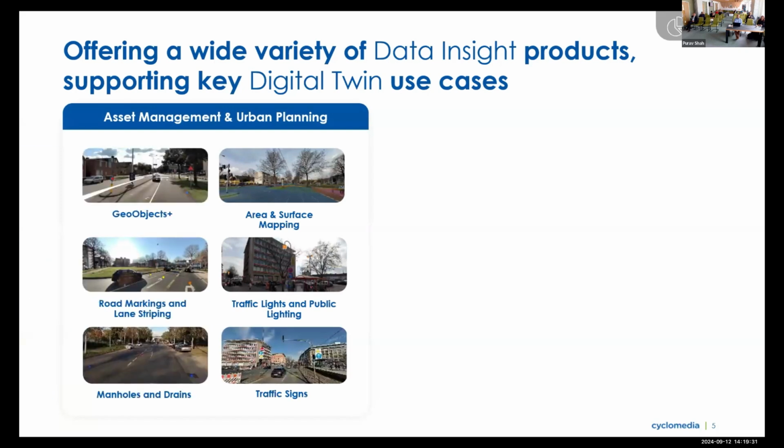So I've bucketed them a bit in categories that are, on one side, recognizable, and on the other side, from a product perspective, make sense to bring together into one. So you see, for example, GeoObjects Plus, which is a set of 6 standard detections that we do. For example, manholes, trees, traffic signs, paint striping on the road, and 2 more. So we provide basically point locations of found detections, and you can use a shapefile in your viewer and click on this particular point location, and our corresponding imagery will open, and you can assess that found asset.